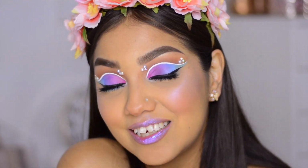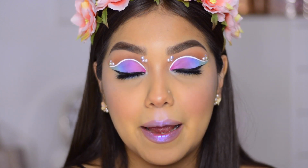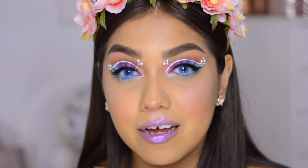I know it's a cut crease, but it's a different kind of cut crease. I also decided to pair it with a Lime Crime lipstick just because it kind of has that same vibe going on from the eyes.